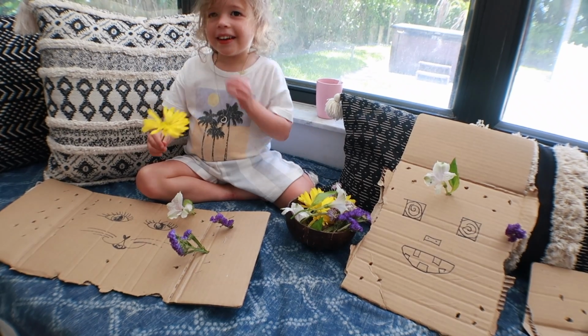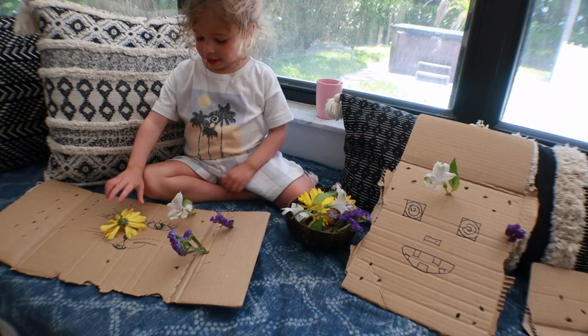Next is going to be flower posting or lacing. So I recently saw everyone calling it a dandelion lacing activity all over Instagram. Like every single toddler activity account was posting it, but it's more of a posting activity in my mind because you're not really lacing. However, you can do a lacing activity.